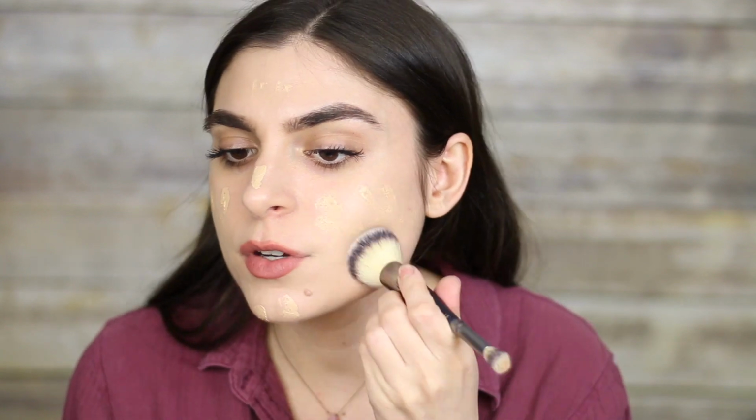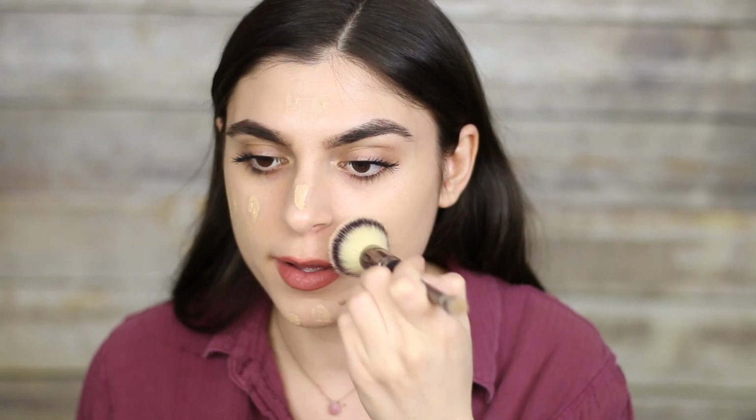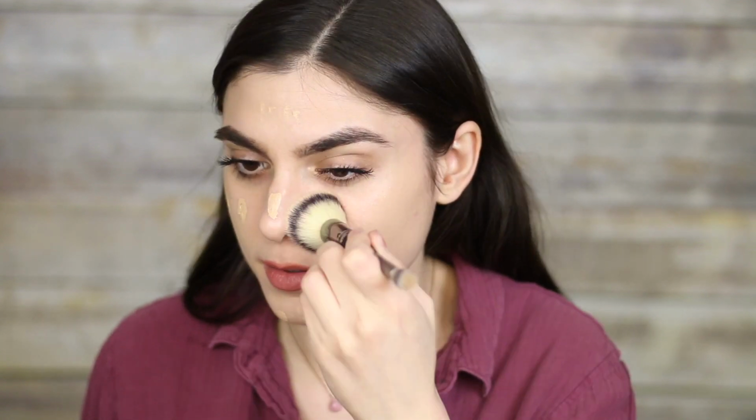I usually do 2, but I always start with 1 and then add more. So they claim that this is a medium coverage foundation. I would say it's around there. It's more on the lighter side, but definitely has coverage. It's just not full coverage by any means. This isn't like Estee Lauder Double Wear or something like that, you know?